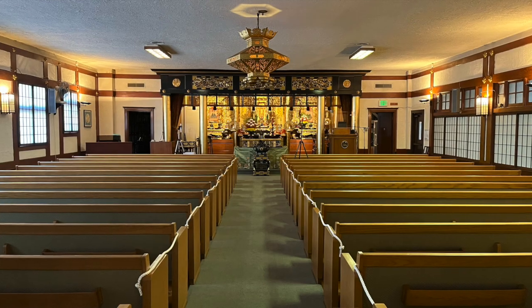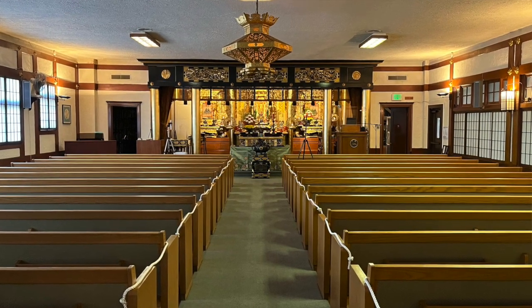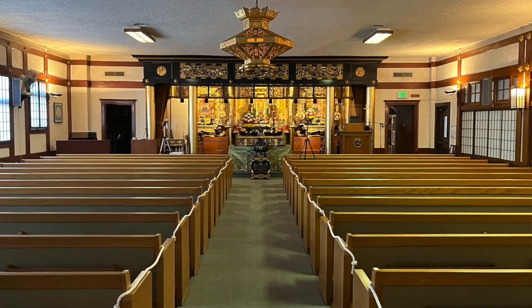This is looking from where you come in at the entrance, and you can see it there. This is the main hall. Hon in this case means primary or main. Do is hall. Shokudo is cafeteria or eating hall. There are different words that use that term do for hall, but here the Hondo is the main hall.